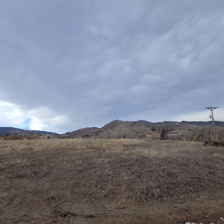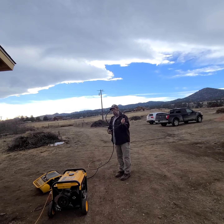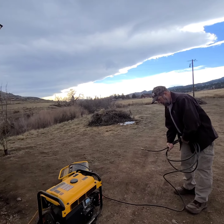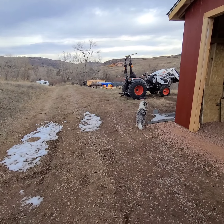The sky and the possible storm coming in is closing shop. We don't want to get snowed on. I think we're going to get snow tomorrow, aren't we? Supposed to get 1 to 3 inches, they say. 1 to 3 inches. Okay, yeah, we're closing shop for the day.